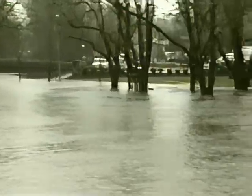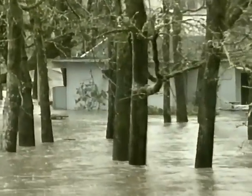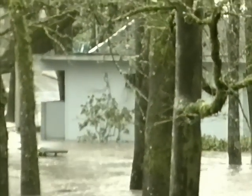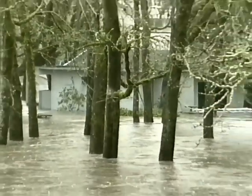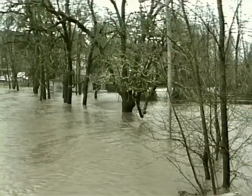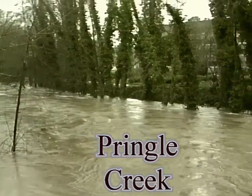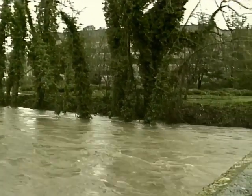I just talked with a gentleman who was here in 1964, and he said it was just about up to the eaves of that building over there in 1964. So it's got a ways to go to match that. That's the Pringle Park Center right there. It's right behind SAIF Corporation. You can see people walking along the riverbank there.